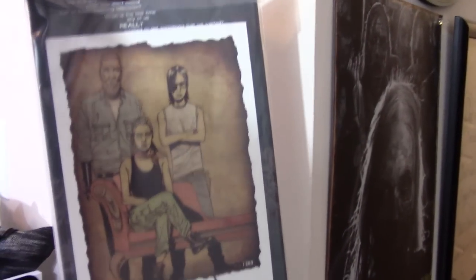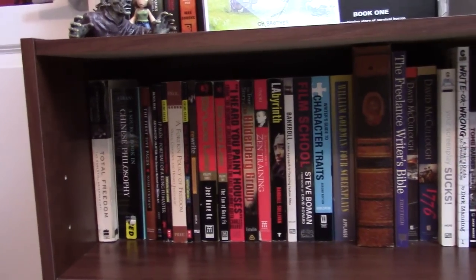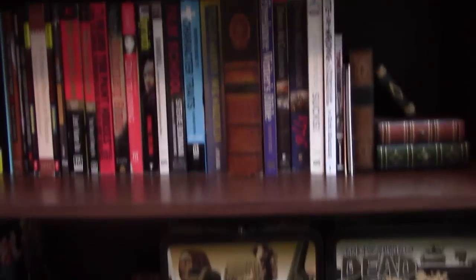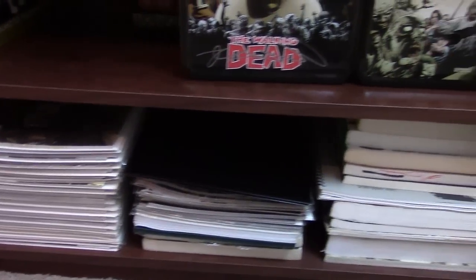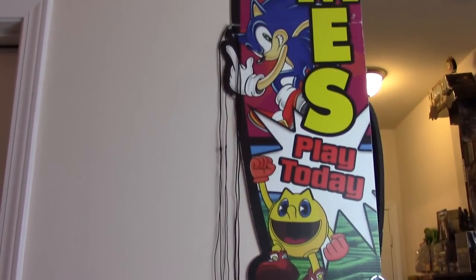It's got a really cool picture signed by Charlie Adler. That thing is awesome. I love that. I got another one that is framed, and again, I'm waiting to hang it up. Here's some of my philosophy books, some lunch boxes, and those are all magazines and extra office supplies.